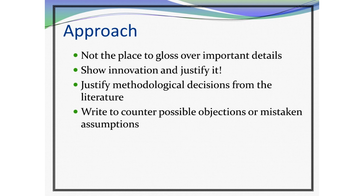I think it's a good idea to remind people about innovation, but if there's any content about innovation in your approach section, make damn sure it's also present in the innovation section. Otherwise, it may not count.